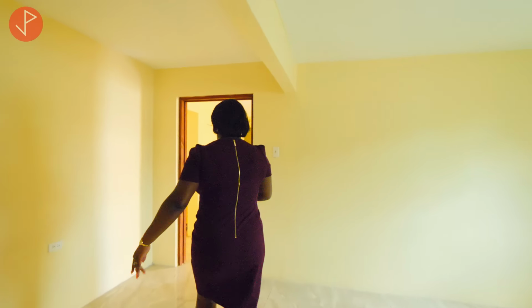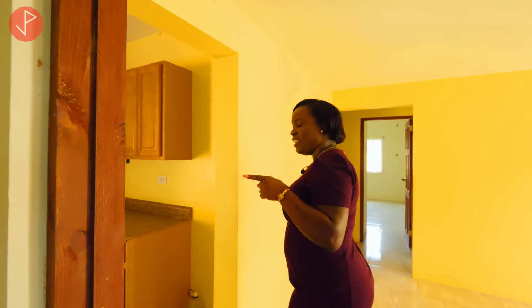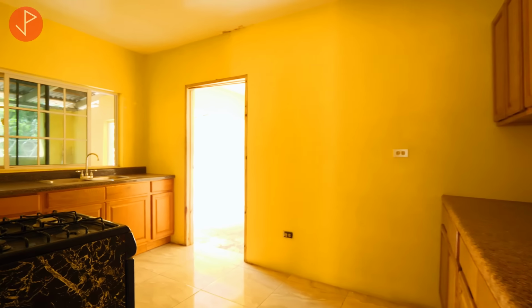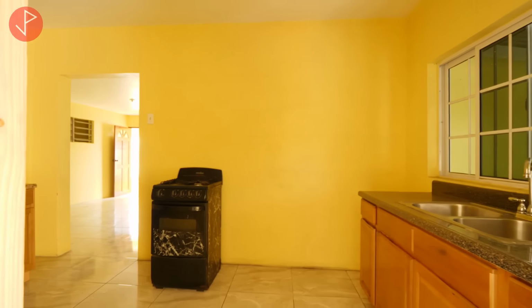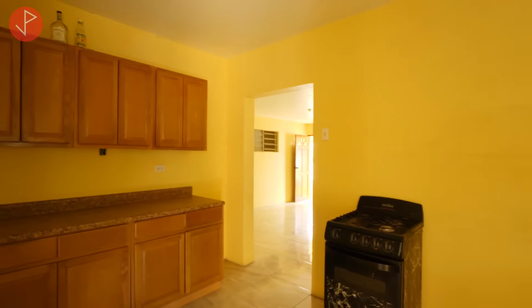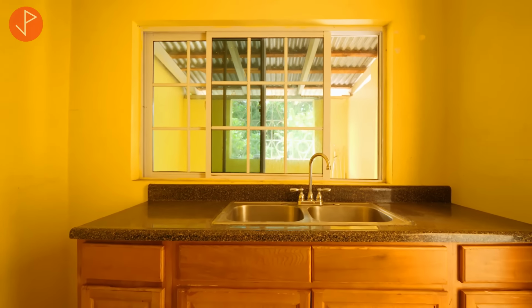So come, property viewers. Now just off the living area is the kitchen. And inside here, very spacious once more. We have cabinets, lower and upper cabinets. Right here we have our double sinks, and we get a really nice view of the greenery that's outside.